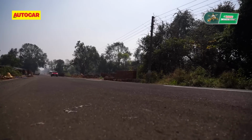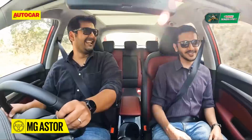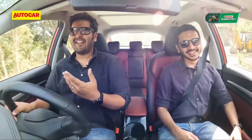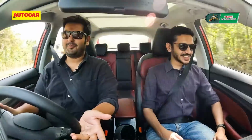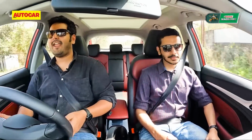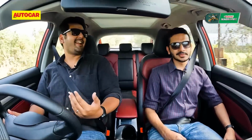But that softness comes at the cost of high speed manners. You will feel it right now. Okay, there we go. It's set up very soft, as we've already covered, and you can feel that softness at high speeds. There's a lot of weight transfer, and let me just put it this way, where the Taigun and Kushaq egg you to drive harder, the Astor tells you to take it easy.